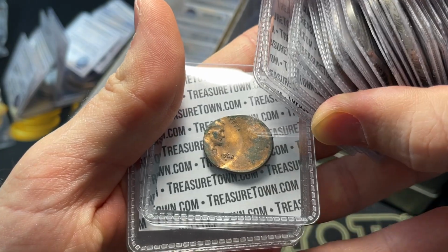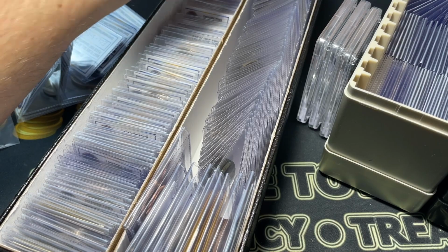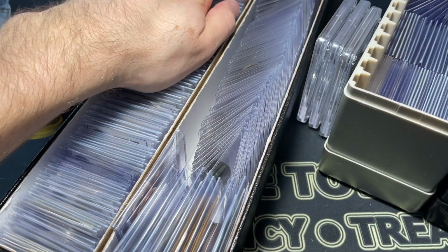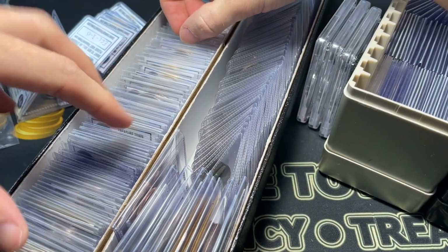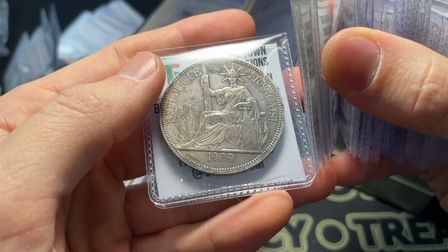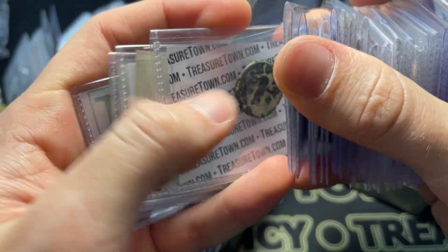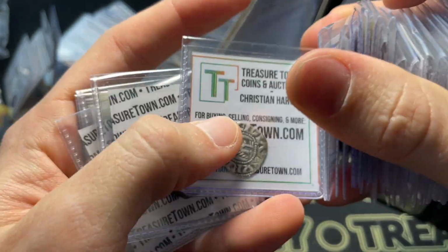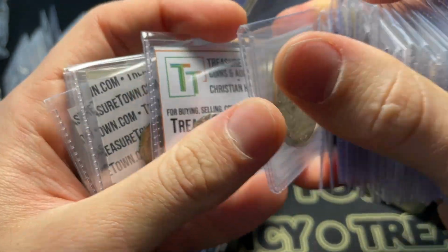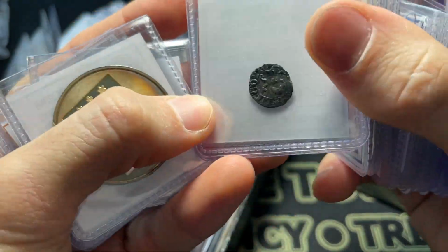Maybe there's a few too many errors, but I'm trying to do a really large auction, and so I wanted to have stuff that people are going to be excited about and interested in. I'll get into some of the world, but it's going to be a wide mix. That's a large piastre, 1909 from French Indochina, which is Vietnam. Some more Cilician Armenia, Crusader states, bishopric of Die and Valence, feudal France. A few silver medals from Switzerland.